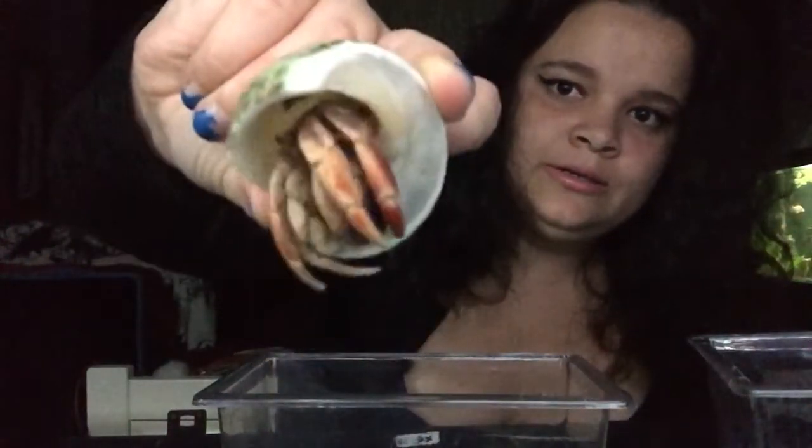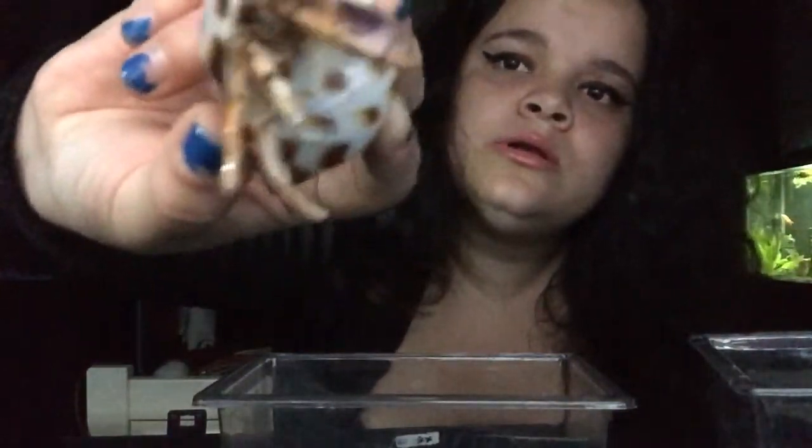This one here hiding again. This one hasn't come out of its shell. And then there's this one here, ready to go for a walk. And then this one over here. Ooh, creepy, creepy. And then my favorite one is this cutie right here. So I'm gonna put them back in because I don't want to stress them out more than they are already. So we'll do that.